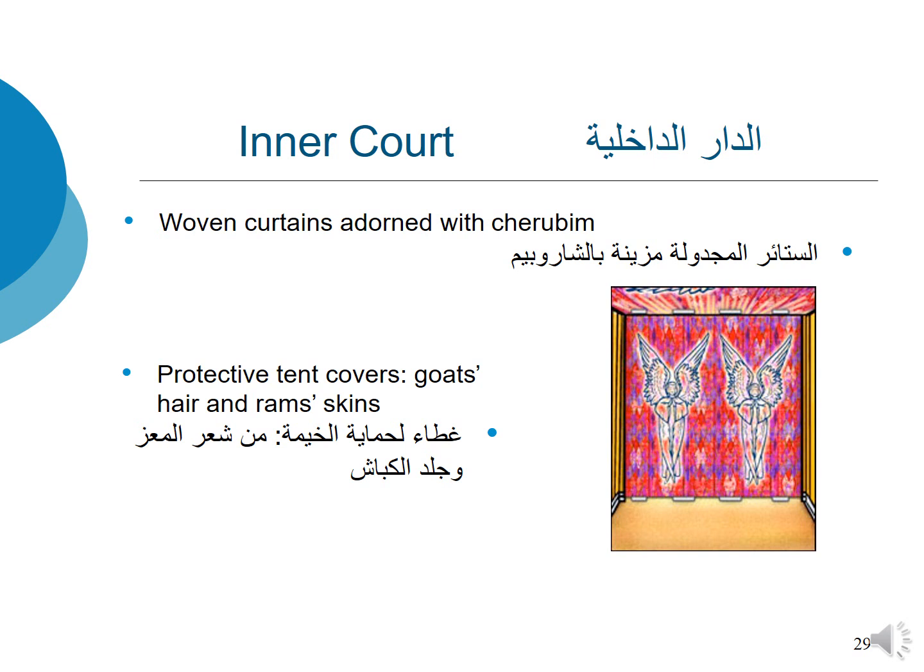two other outer protective tent covers were added. One was of goat's hair and the other was of ram's skins. And the Arab Bedouins today still use goat hair to make tents, because goat hair is so durable.